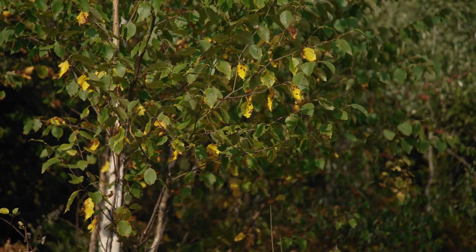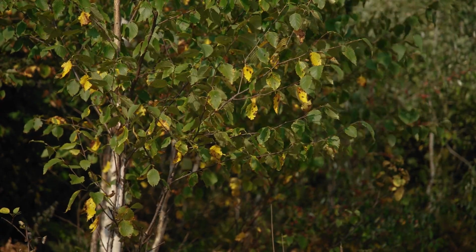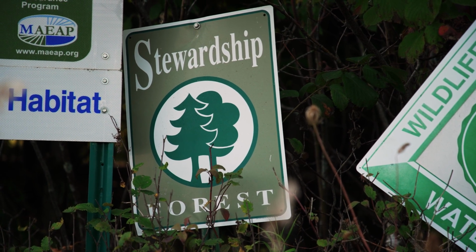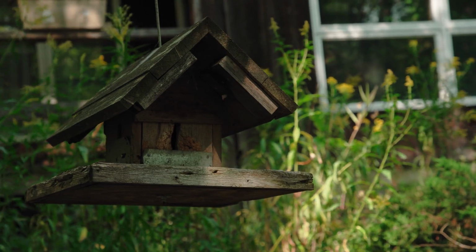In much of the U.S., forest land is privately owned. People like Warren have a big responsibility. They help make sure their forests stay healthy while providing the wood we depend on for all kinds of products.